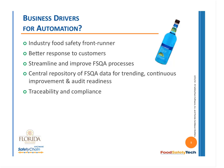Yes, due to our unique operation, we actually sell product in bulk to customers that will use it as an ingredient in further processing. We sell bottled products as well as rail cars or drums or totes and barrels. So it's important to us to be able to get the information we need to our customer as readily as possible, because we have over 5,000 products that we're currently manufacturing. We do co-pack as well as private label.